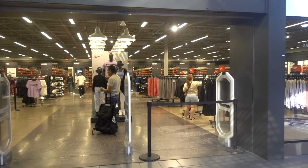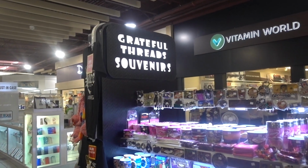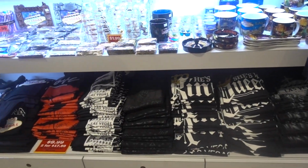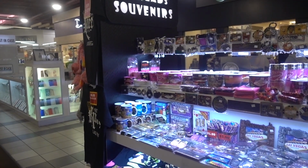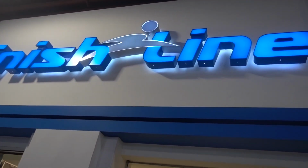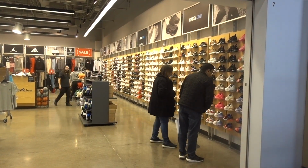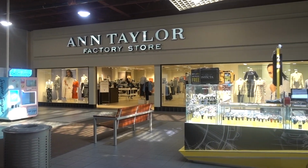I believe this is the Nike brand. And of course there are Las Vegas souvenirs here. Cups and shirts and keychains, everything a tourist would want. Great name for a store, Finish Line, and they've got lots of canvas shoes. This is a nice corner with lots of stores.